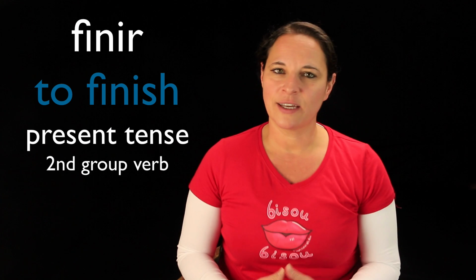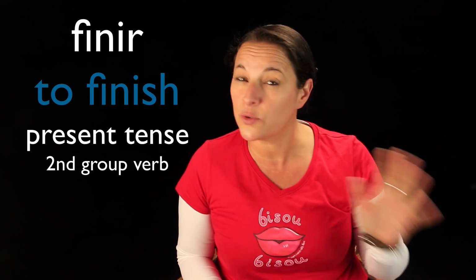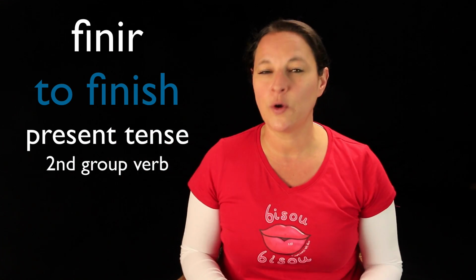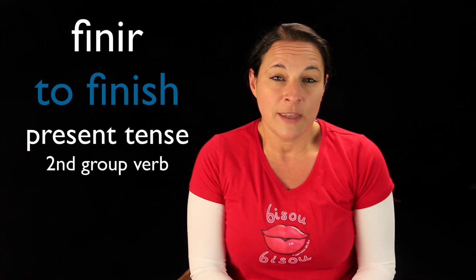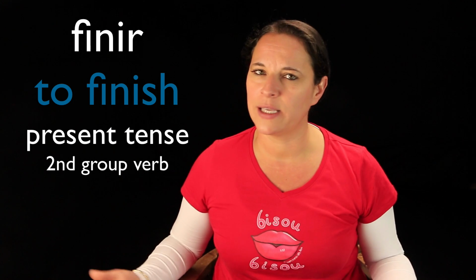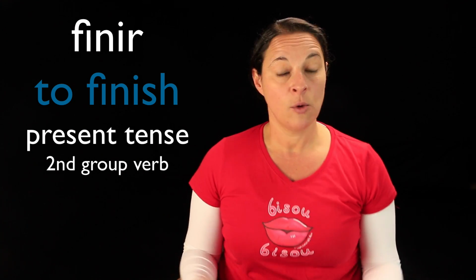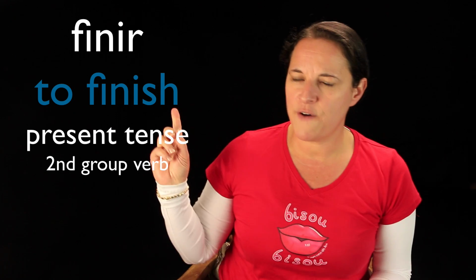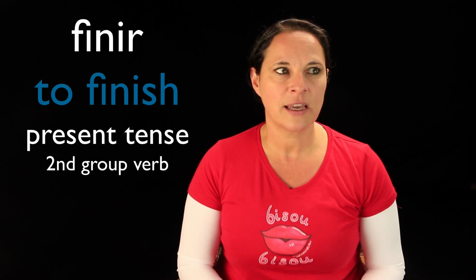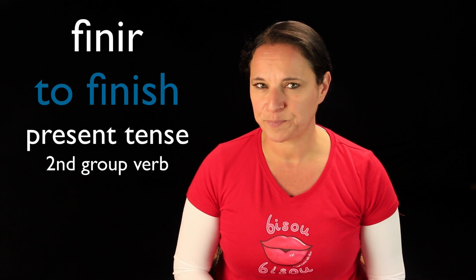Right, folks. Today's a very special session because finir is a second group verb, and I don't often do verbs that belong in the second group. So let me tell you a little bit about these verbs. They're very simple to conjugate once you have the right way to do it. A bit like the first group verbs, the ER regular verbs, the IR verbs in French are quite regular as well. As a matter of fact, there are over 300 IR verbs that are regular.